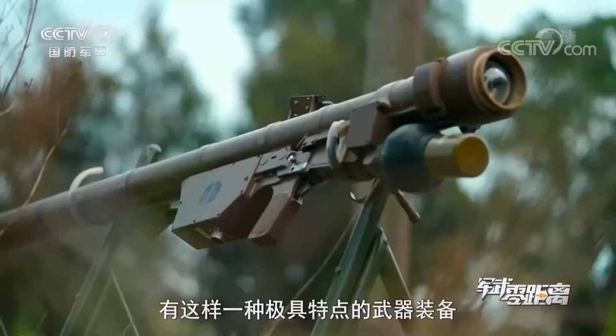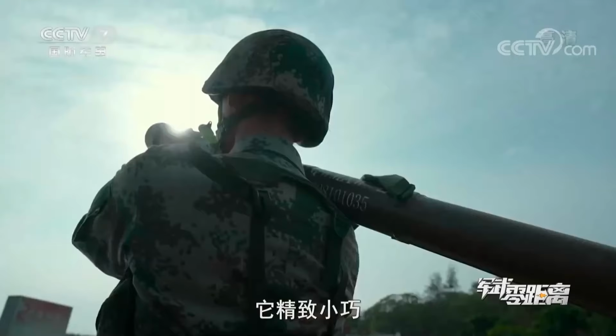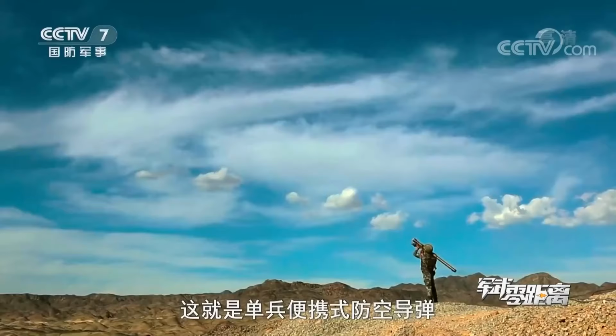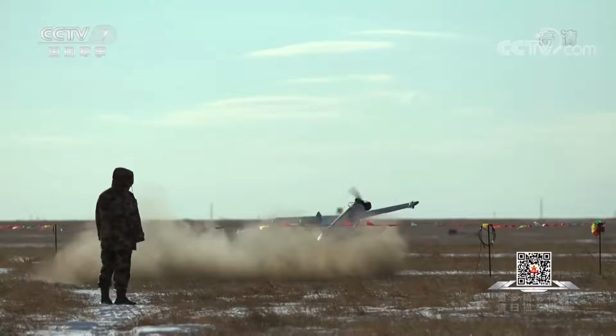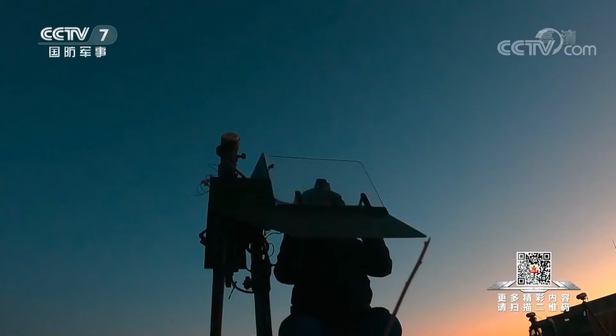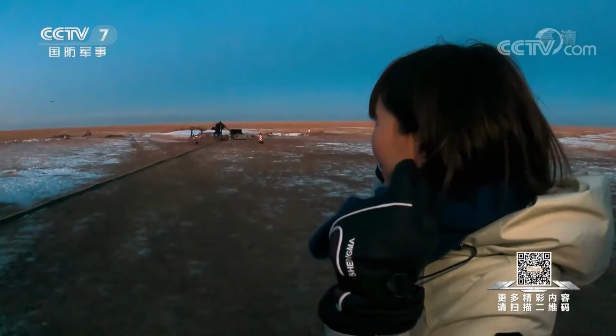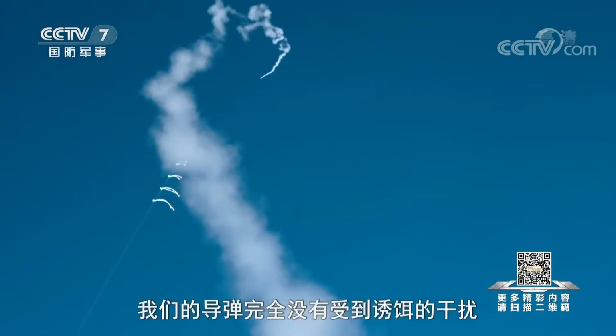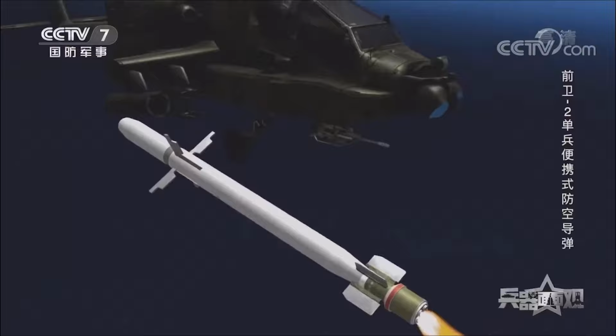The QW-2 is the third generation shoulder-launched, all-aspect IR homing, fire and forget, surface-to-air missile. The minimum operating altitude is 10 meters, the operating range is up to 6 kilometers, and the missile's reaction time is below 5 seconds. As long as aiming correctly, the QW-2 can achieve considerable damage effects on a target.